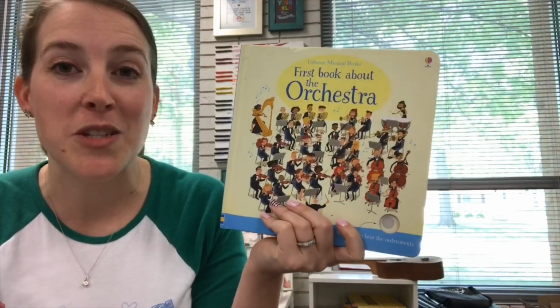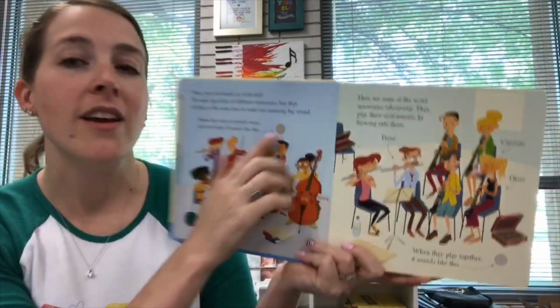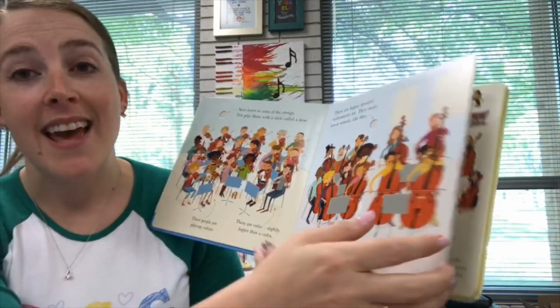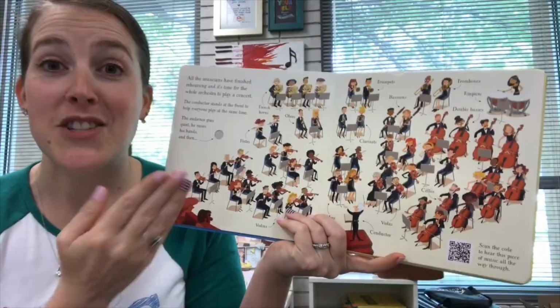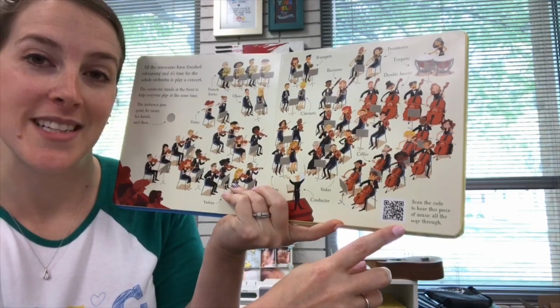Up next is the first book about the orchestra. I love this book because it talks about all the different instrument families that you would find in the orchestra, facts about each one, what the instruments look like, what they sound like even when they're tuning, including the instrument names, and then at the end, you actually get a chance to hear the entire orchestra play together. This is just a snippet of Brahms's Hungarian Dance No. 5, and if you're interested in hearing the whole piece, there's a QR code that you can scan to find the rest.